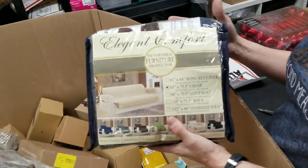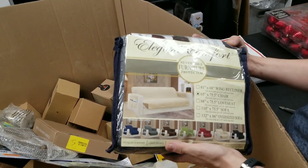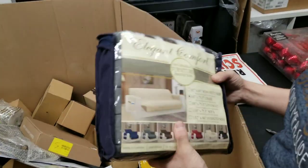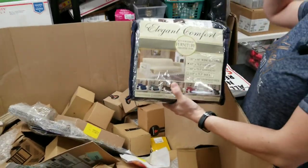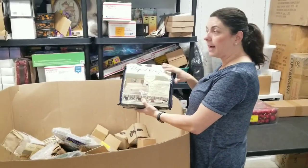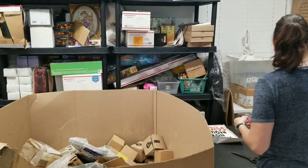Furniture protectors, these sell really good for me. I usually sell them on eBay or Shopify. But they sell good. You mean Hooked on Pickin'? Sorry, yes, Hooked on Pickin'. I created Hooked on Pickin' with Shopify. These usually sell really well. I actually just sold one Merchant Fulfilled on Amazon just a little bit ago.